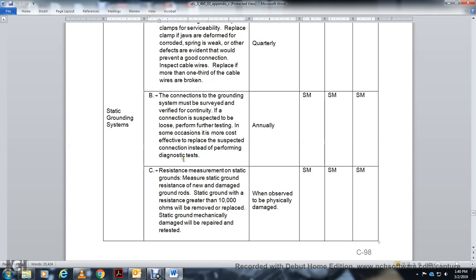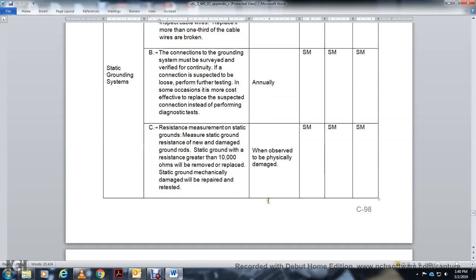Resistance measure for the static ground: measure the static ground resistance for any newly damaged ground. If the resistance is greater than 10,000 ohms, remove and replace the ground. Mechanically damaged grounds should be repaired and retested. Frequency is when observed with the tank physically damaged.